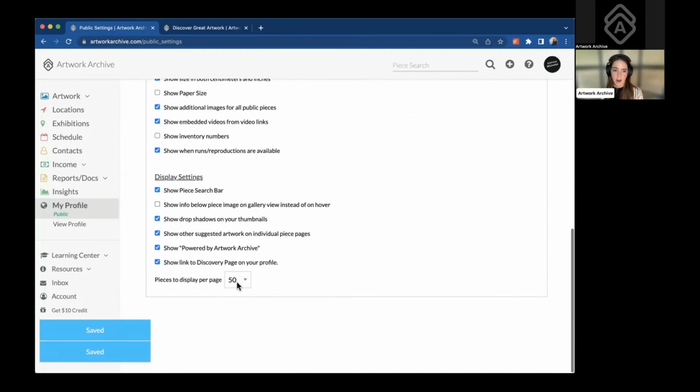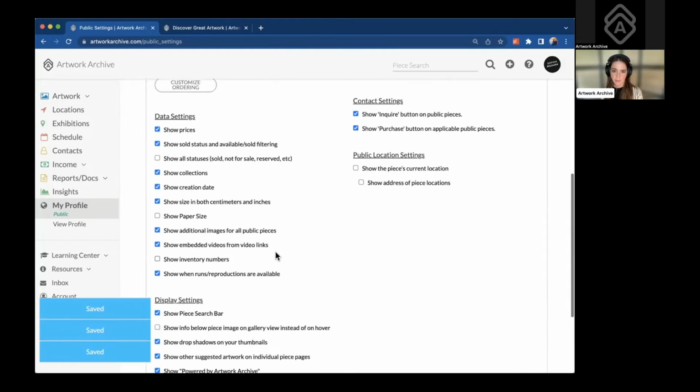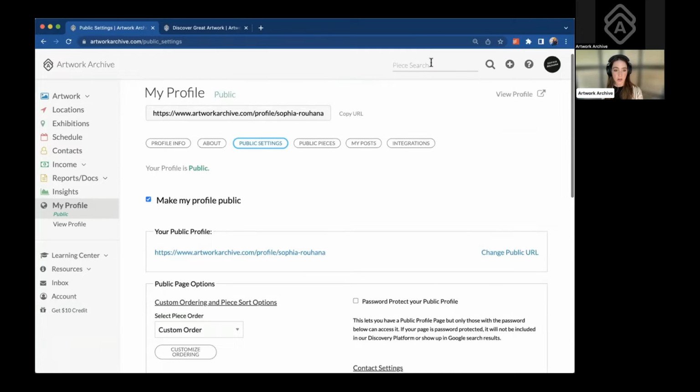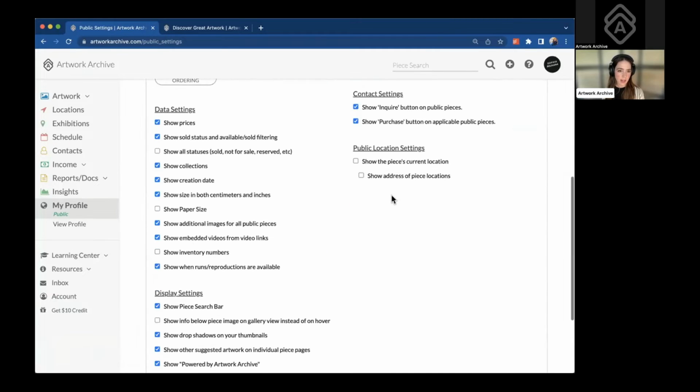Over in your contact settings, you can enable viewers to inquire or purchase. So this is down below right here. You can allow viewers to inquire about a piece or purchase a piece directly from your public profile. And by clicking either button, they will then be prompted to fill out a message or a purchase request. And you'll see that message appear in your Artwork Archive inbox, where you can then create an invoice and include payment options for debit, credit card, PayPal, if you have that connected.